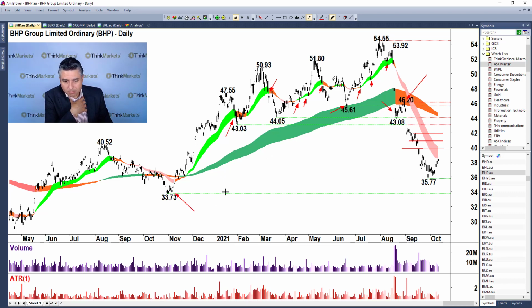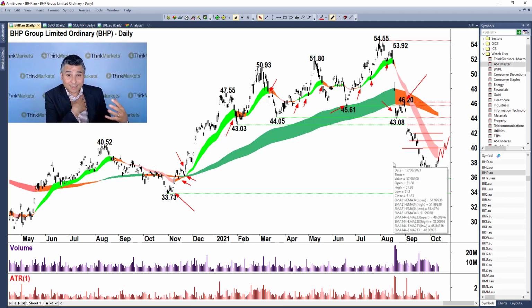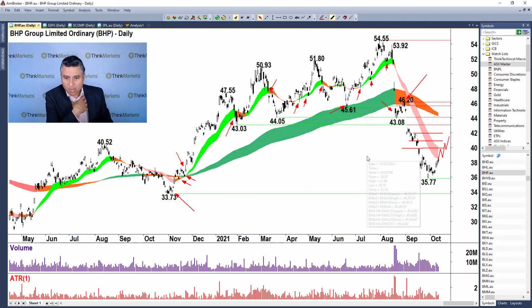I wouldn't say it's anything completely different from what we've seen, but what we need to see is some higher troughs being put in and then some breaking of some of these peaks here. So let's just say something that resembles this, but instead of failing at that level, coming up, testing the next level and the next level again. This is the sort of price action we'd like to see before we have any confidence that it is once again safe to go in and buy BHP.